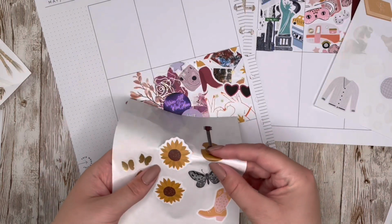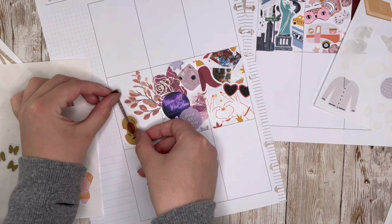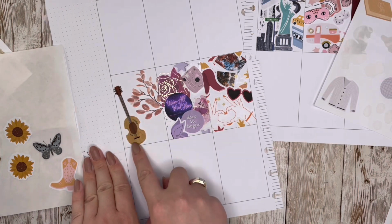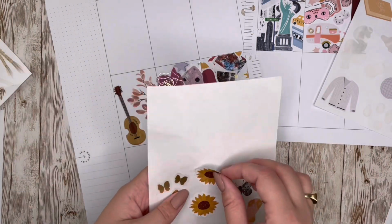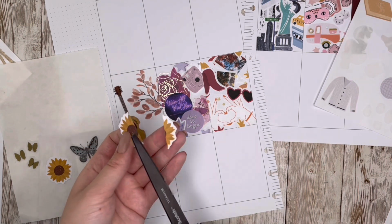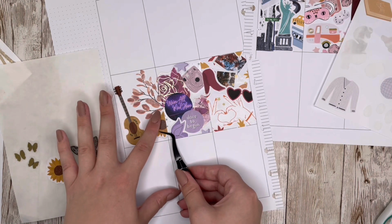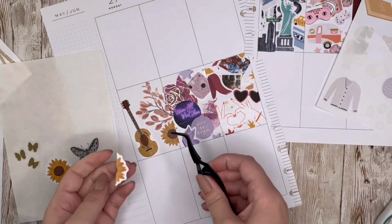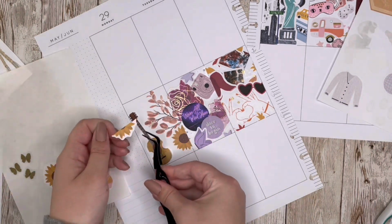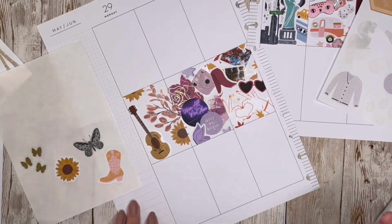I feel like we have to put the guitar in that open space on the left. It's gonna fit the best right here. Yeah, that looks really good. I grabbed some sunflower stickers out of a Whimsy Luxe book. Sunflowers just remind me of early Taylor Swift. I don't know why. I'm sure there's a reason. I just cannot think of it right now for the life of me. But they'll work in here. I don't know if I need both of them. Maybe just the one cut into two pieces.